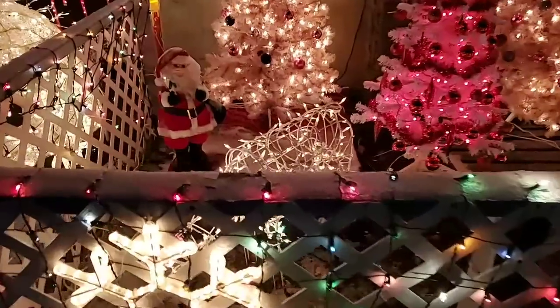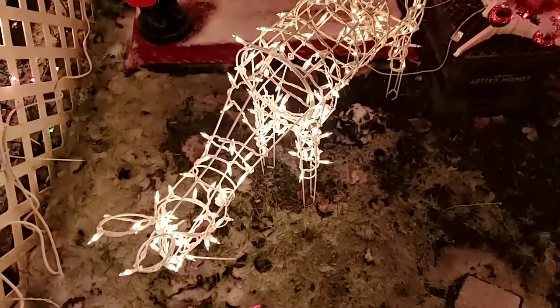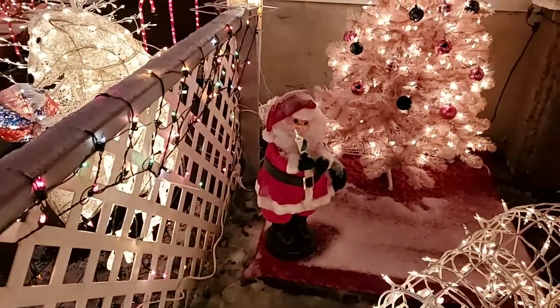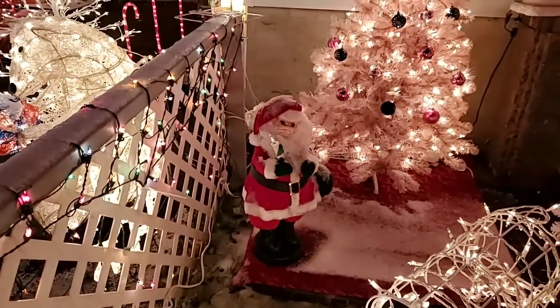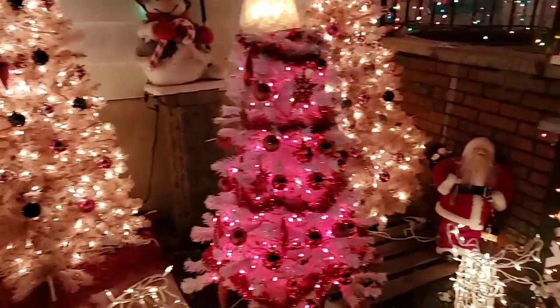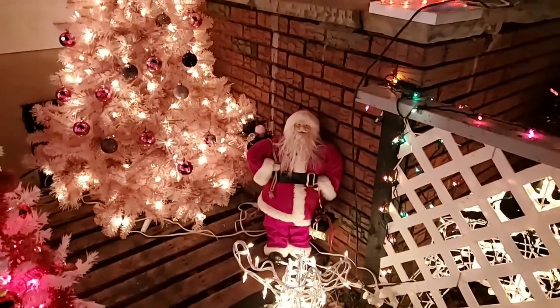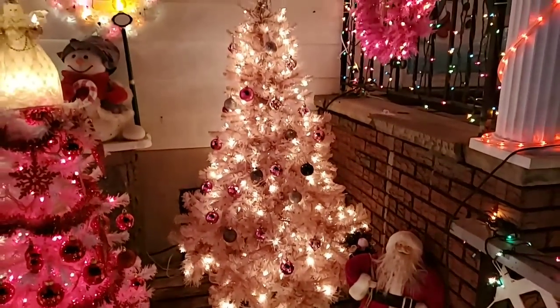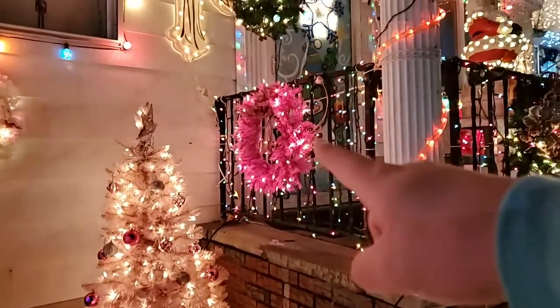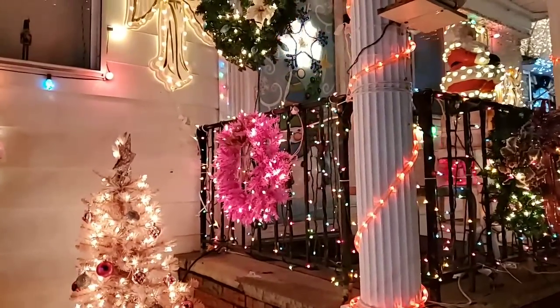And in here is really cool. It's like a little den area. You got the deer, which is stationary, but Santa right there is moving. He's keeping active, you know, trying to burn some calories on this chilly night. And over here, got Santa's cousin, Saint Nick. And these are almost like Valentine trees. Oh, look at that. A pink wreath. That really stands out. Really cool.